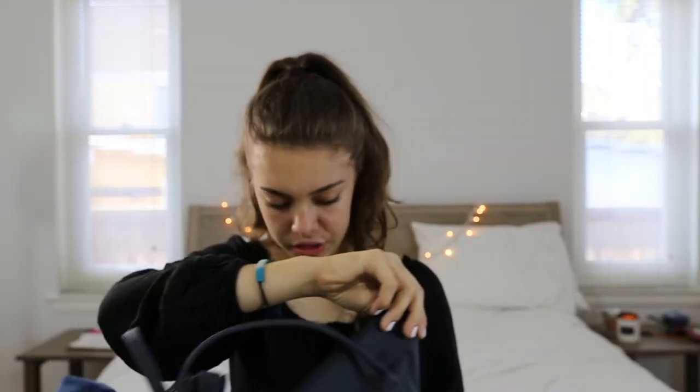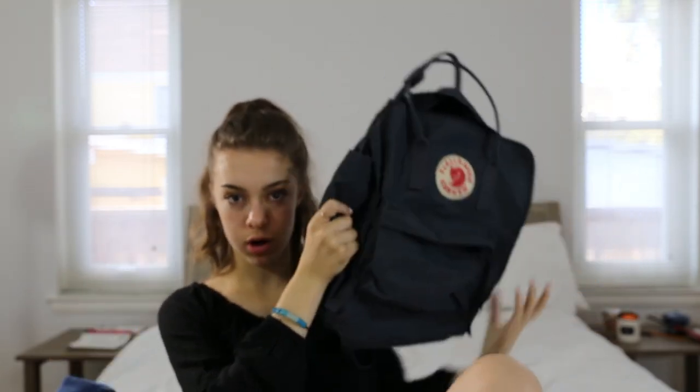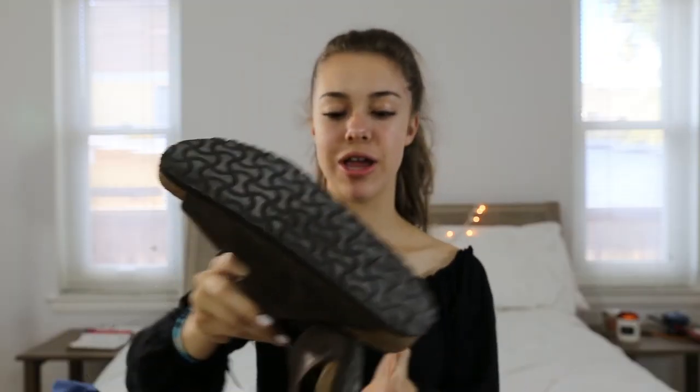But I do love these. My mom got me this for my birthday. Thank you so much. I love it so much. It's just a navy blue full size one, normal size. It's really cute. I love this so much. Thanks, mom.